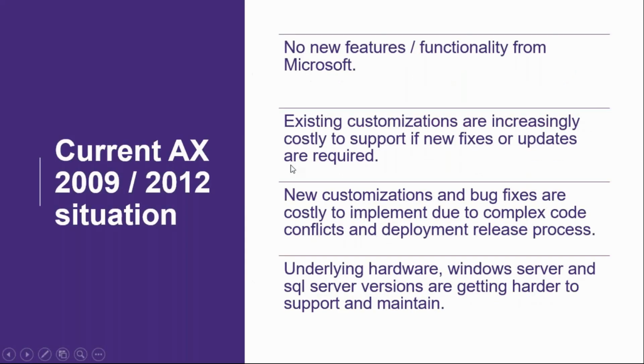So with this, as stated, for the 2009, 2012 environments, there are no new features or functionality coming. Existing customizations are becoming more and more expensive going forward, and updates are required. For anybody working on 2009, 2012, customizations and bug fixes are hard to implement every time if you follow the full best practice of development, test, UAT, staging, sandbox environments, all the way to production. Keeping all that organized, tested and refreshed is a big chore these days. And underlying hardware is getting harder and harder to support. Those underlying SQL Server and Windows Server versions are becoming out of date also.